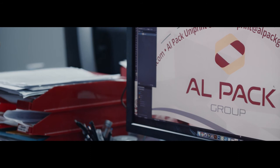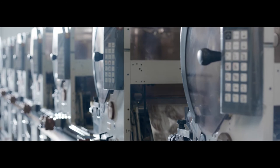Print preparation, where the customer's creations and ideas get their physical form. Printing, where the brilliance of the design comes to life. The lifelike quality of printing makes the products vivid, recognizable and memorable.